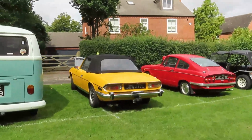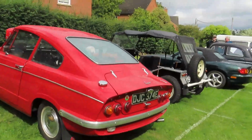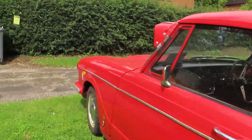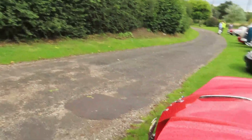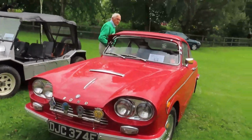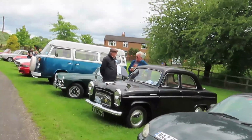Bit of an overflow parking section here. A Triumph Stag in yellow, looking very nice. And I thought I'd have a little look at this. This is a Bond Bug, I believe these are called. Very rare little special car. Really quite a cool design, I think, those. I really like that. Mini Moke, MX-5 Mark II, and yet another 100E Prefect.